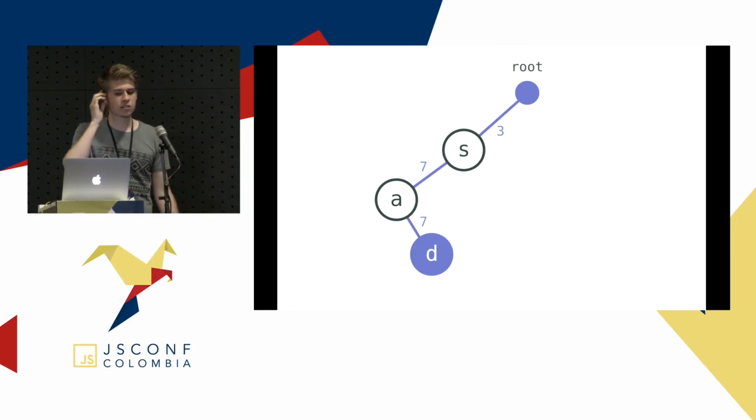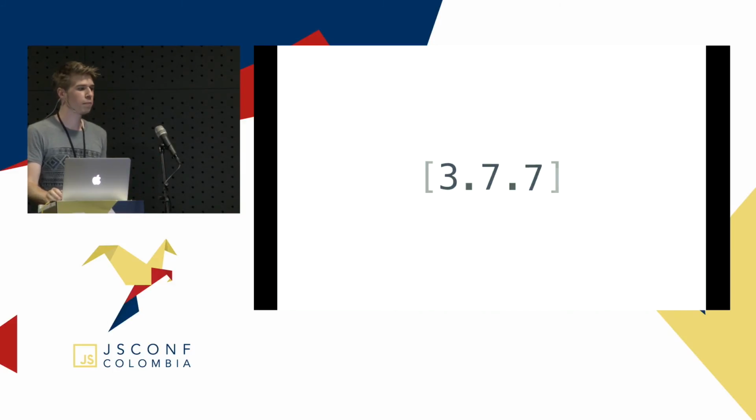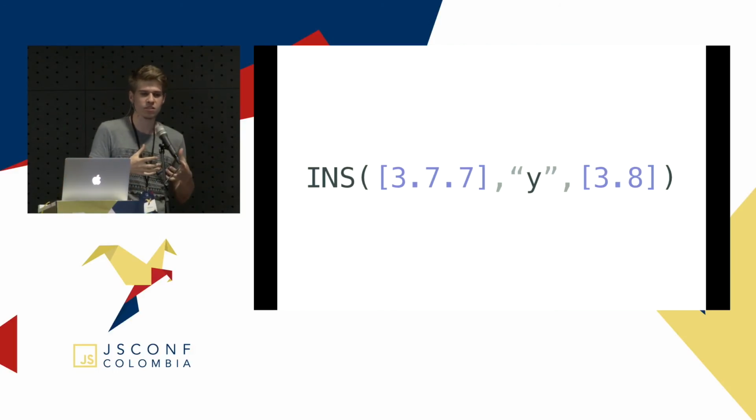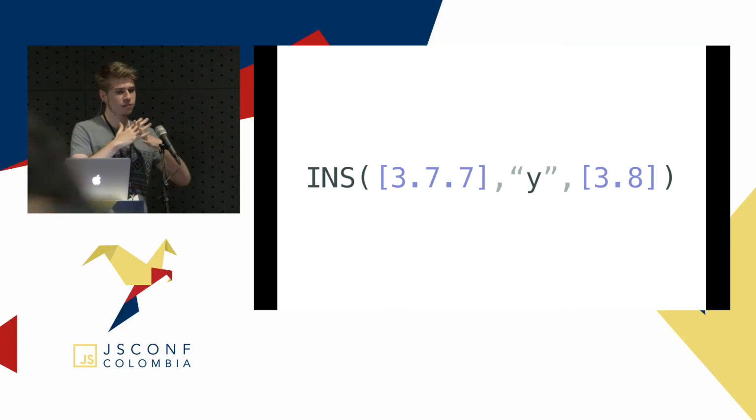If I wanted to address the node D, I could say, go to branch 3, 7, 7, which we might notate as 3.7.7. So if I wanted to do an insert operation, say I want to insert a new letter into my document, instead of giving it an index, you give it one of these special paths. These paths are actually considered IDs. They're immutable IDs. They'll never be changed over time, and they'll never be conflicting.